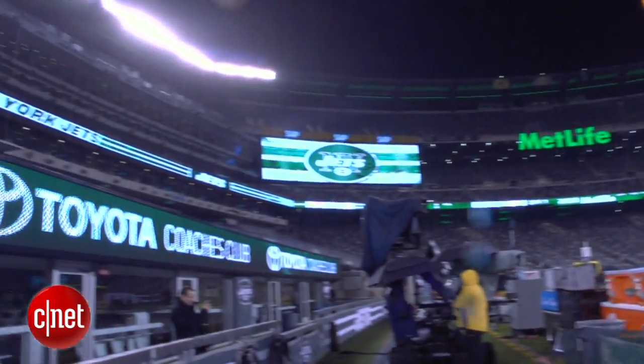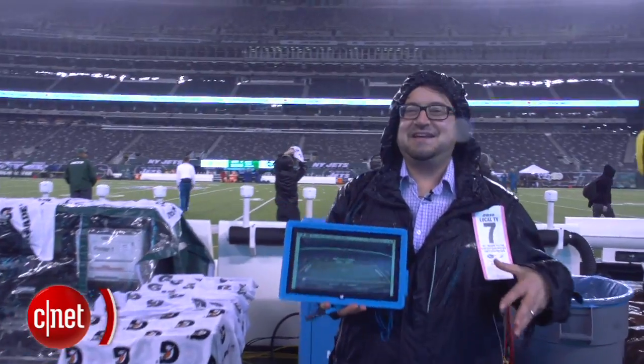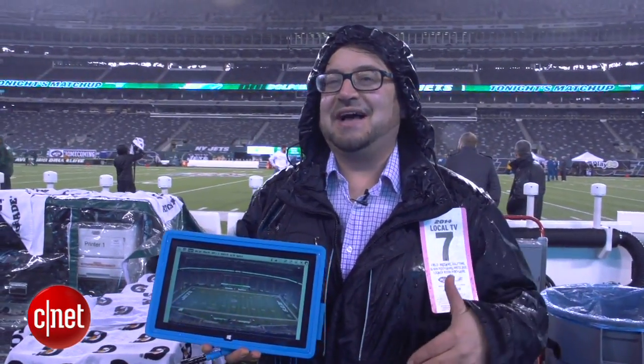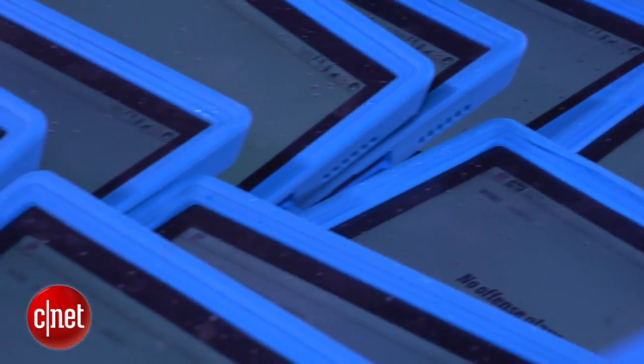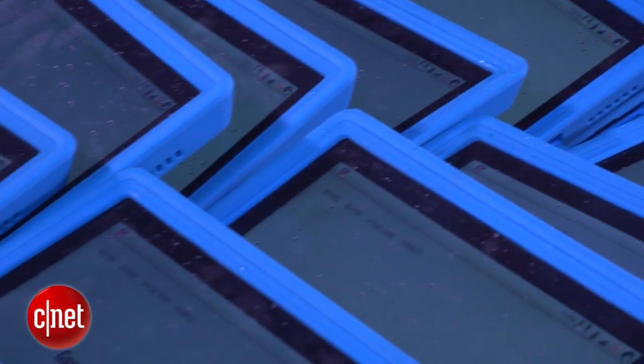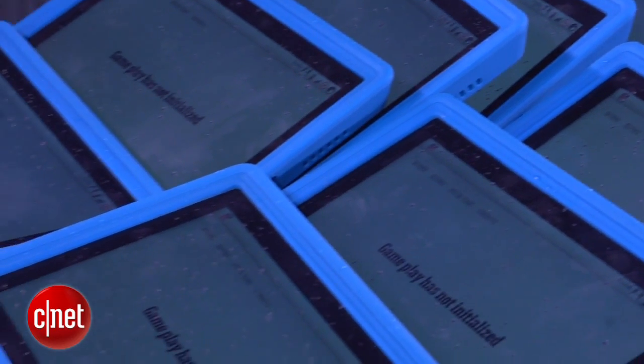Hi, I'm Scott Stein, and I'm here on the field at MetLife Stadium at a very rainy beginning to a Jets-Dolphins Monday Night Football game. We're here to take a look at what happens on the sidelines. This is well before kickoff, but there are Surface tablets that have been deployed here in this past season, and these are the first time that there have been tablets as opposed to the more traditional system of printed out plays. So what happens technologically on these sidelines?